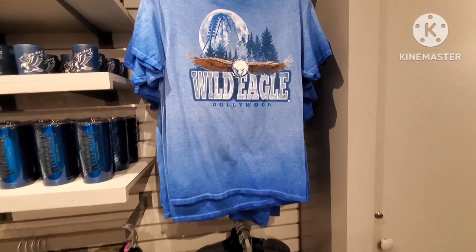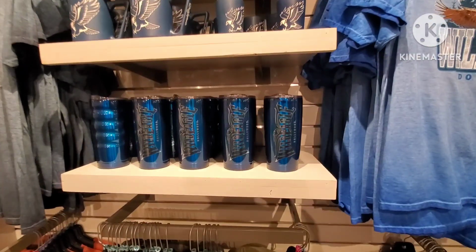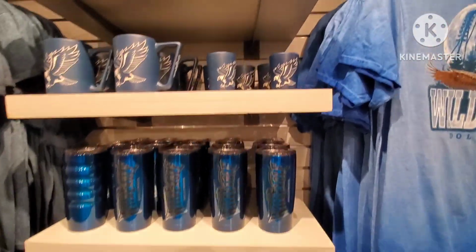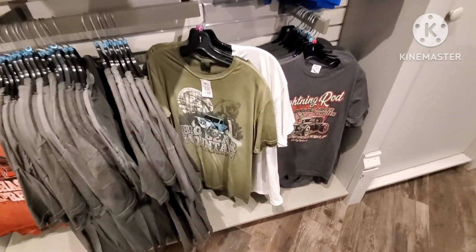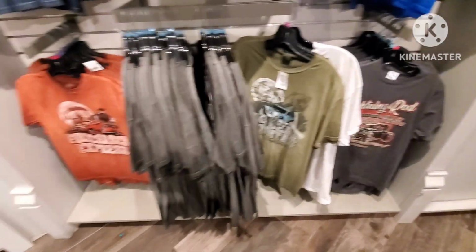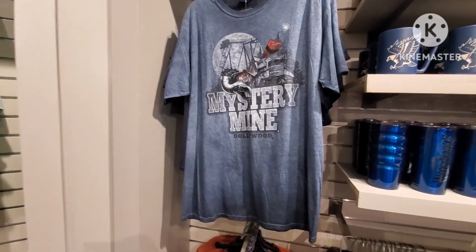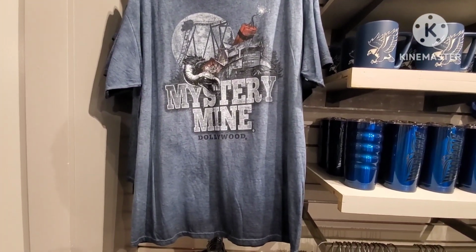Wow, that's a really cool Wild Eagle shirt. And I gotta say, Wild Eagle's very underrated. I really like the mugs too for Wild Eagle. Shot glasses. Firechaser Express, that was a solid ride. That's a really cool Big Bear Mountain shirt. Next time if I ever go to Dollywood, I would want to get that one or something. Wouldn't really get a t-shirt for Mystery Mine, but that's a really cool shirt though. I'm not gonna lie.